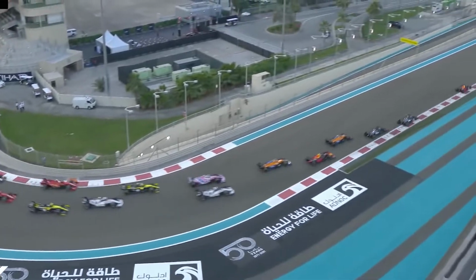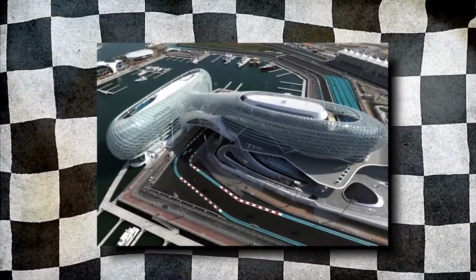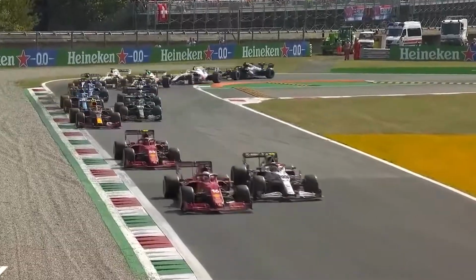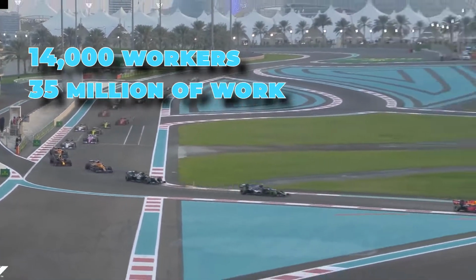It was seen as a rival to the Monaco Street circuit because it has yachts close to the track, a luxury hotel, and is located in a mini city. It only took 2 years from the time it was proposed in 2007 before its grand opening in 2009. The quick construction was thanks to 14,000 workers and 35 million hours of work.